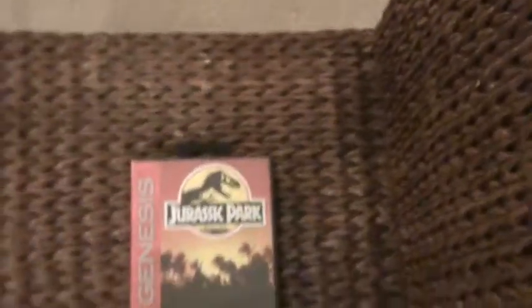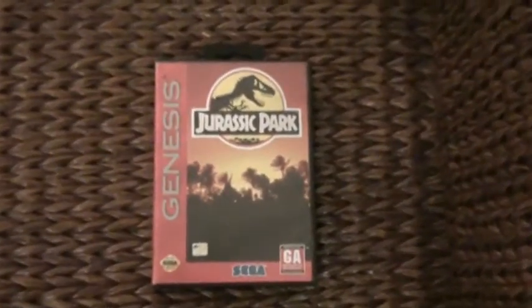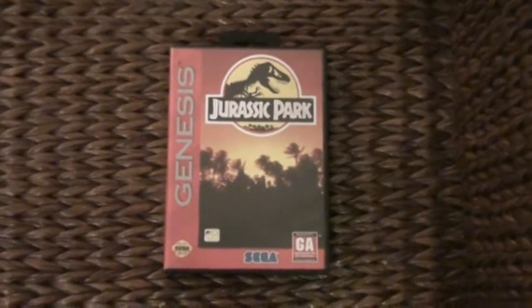And just to show you the other thing I bought from Game Plus. Sorry about the tweed there. Anyway, maybe you guys remember this game from back in the day, Jurassic Park for Sega Genesis.